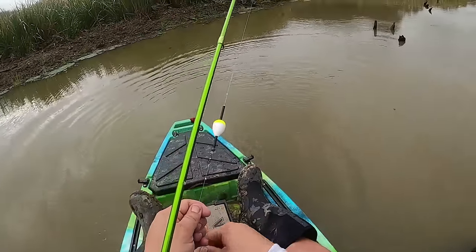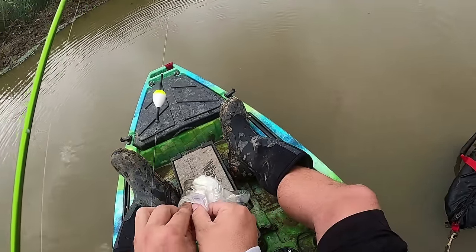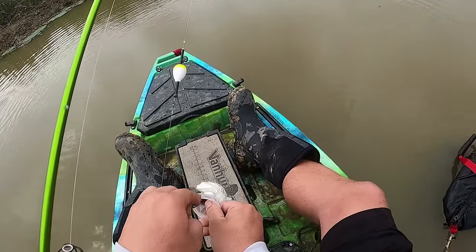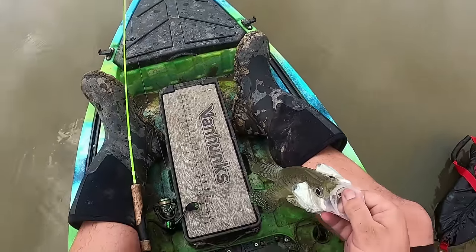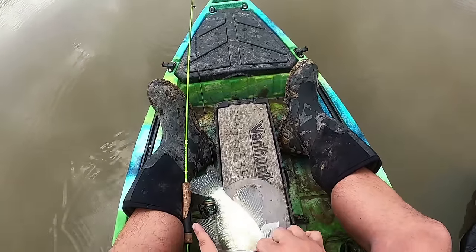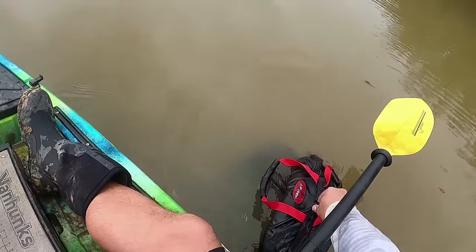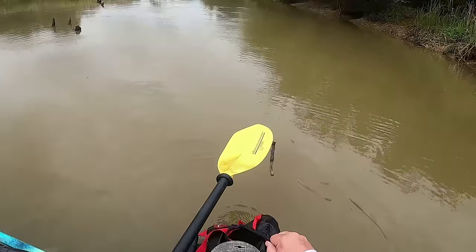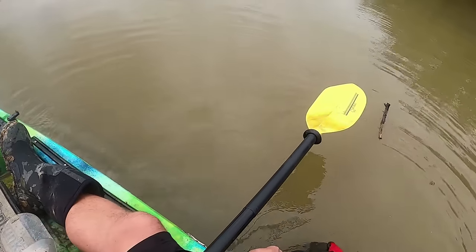Uh-oh. Well, let me get this fish off, and I'm going to tell you my thinking here. Make this a little easier on me. I'm pretty sure that's going to be a keeper. He's a little skinny, but... Hey guys, it's almost 11. All right, guys, that one's in the thump net.